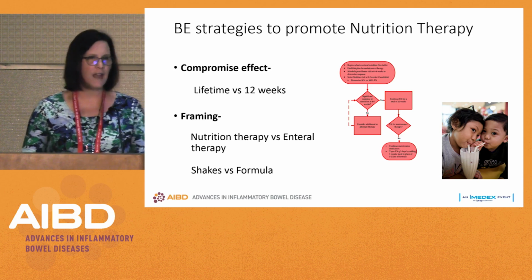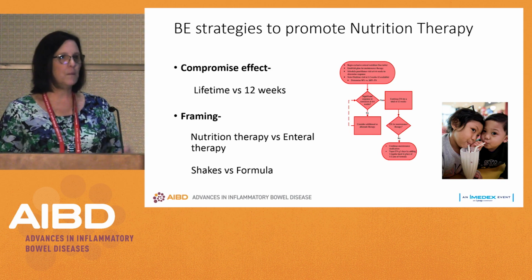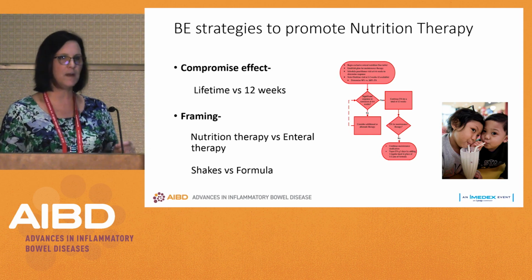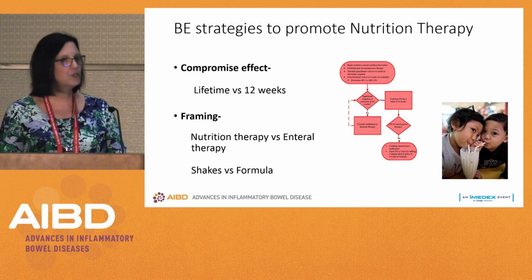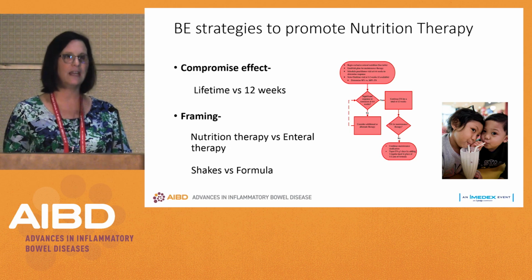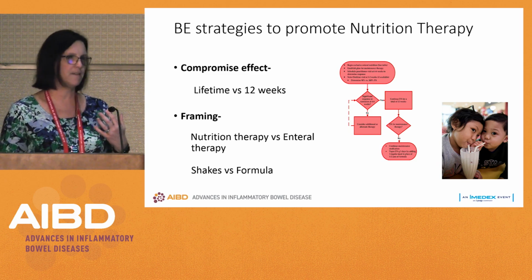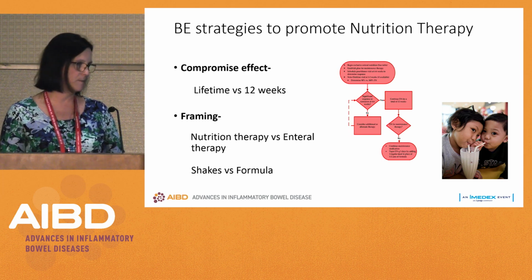So the compromise effect looks at, okay, this is a good therapy for induction and for maintenance, but let's look at, would you like to do this for 12 weeks? It's as effective as steroids. 70% of our patients will enter remission with this 12-week therapy. And if you choose to do this for maintenance therapy, then we can talk about how that'll look at that time. So conceptually, it's a bit easier for our patients and parents to wrap their heads around 12 weeks of therapy, see how they can do, and then decide if they want to do that long term.